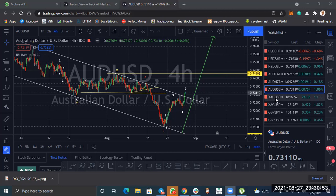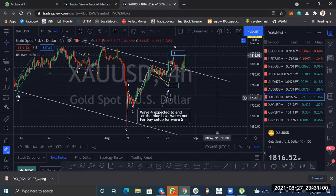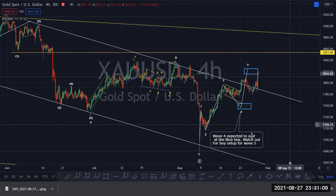Okay, let me try to know if I can do more. So let's go to gold. Gold, just on our last forecast, remember we said wave four is expected to end at the blue balls. Watch out for buy stop. Now it has come, it has completed. And I remember I told you that possibly wave four had ended here. I said it because I know sometimes a correction can be shallow. And I told you wave five we get to this blue box. So it's a correction to the blue box.